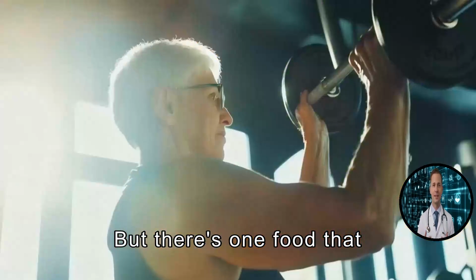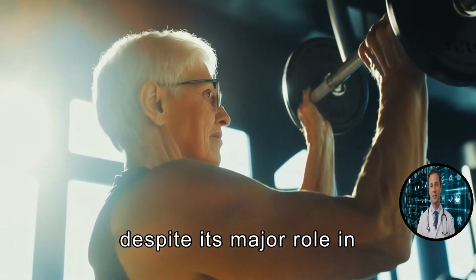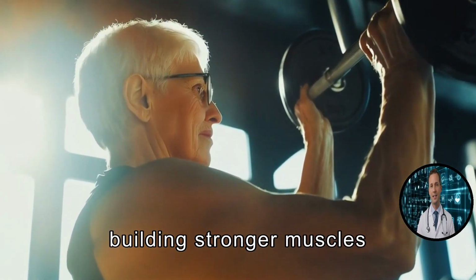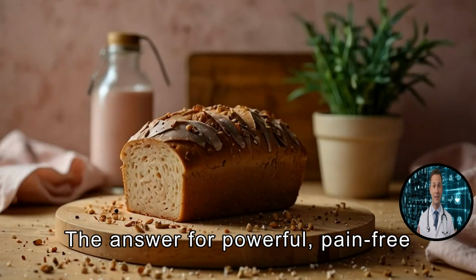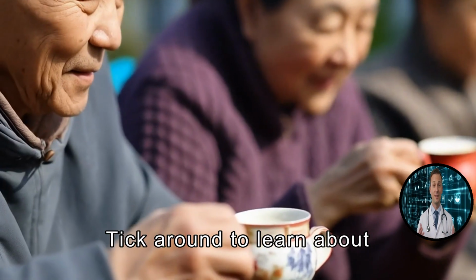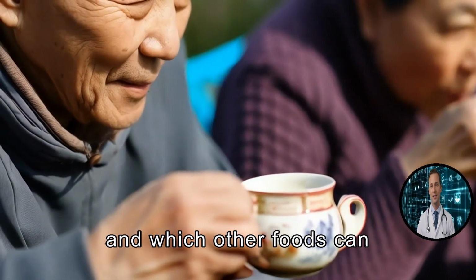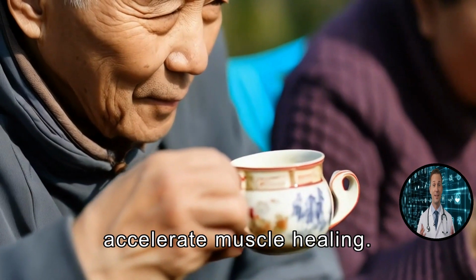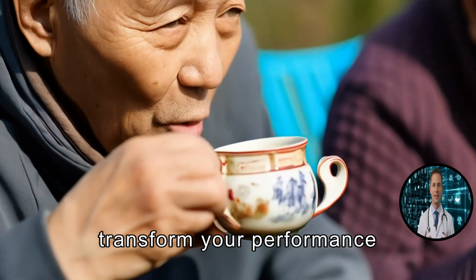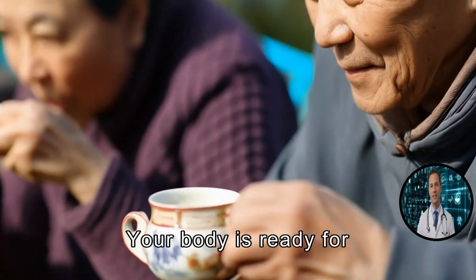But there's one food that stands out from the rest. It's surprisingly overlooked, despite its major role in building stronger muscles and speeding up recovery. The answer for powerful, pain-free legs could be closer than you think. Stick around to learn about this extraordinary food, how it benefits your body, and which other foods can accelerate muscle healing. What you find here could transform your performance and your daily life. Don't wait. Your body is ready for this right now.